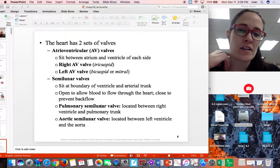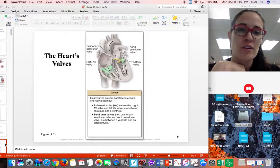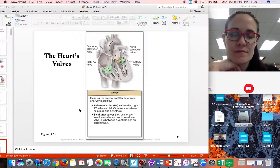The pulmonary semilunar valve is in the pulmonary trunk, and the aortic semilunar valve is in the aorta. In green here, we have the AV valves, the right tricuspid and the left mitral, and semilunar. Pulmonary leads to the pulmonary trunk, and the aortic leading to the aorta.